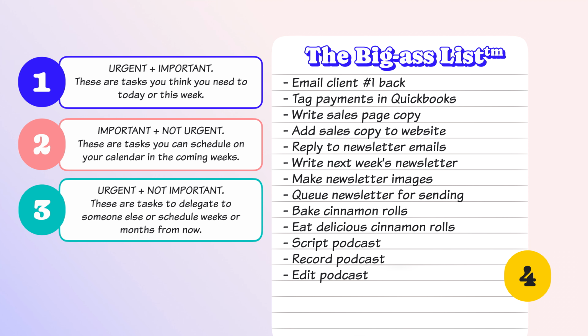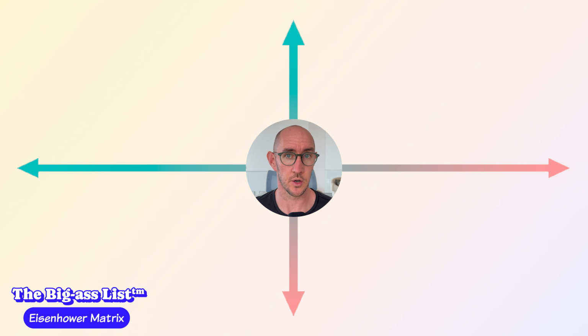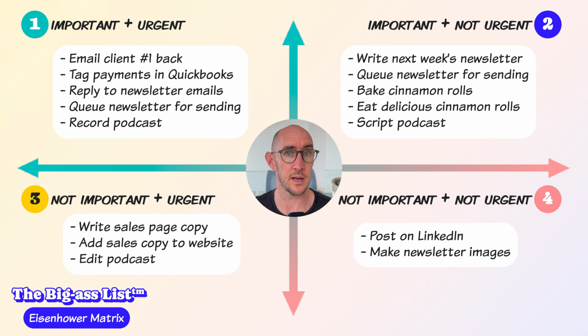Rank items number 3 that are urgent but not important. These are tasks to delegate to someone else or schedule weeks or months from now. And rank items with a number 4 that are neither urgent nor important. These tasks you should eliminate completely and move on. Once you have all of your tasks ranked, you're going to take your 1s, 2s, 3s, and 4s, and group them together on the matrix so that you can see them in their corresponding quadrants.